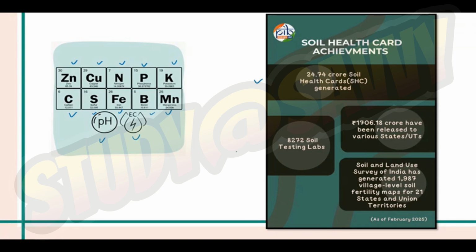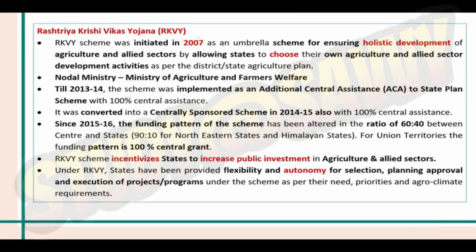Now this scheme has been merged in Rashtriya Krishi Vikas Yojana scheme under one of its components named Soil Health and Fertility, and it was merged from the year 2022-23. Okay, so this soil health card scheme has been merged with one of the components of Rashtriya Krishi Vikas Yojana. Now talking about Rashtriya Krishi Vikas Yojana, this scheme was initiated in the year 2007 and this scheme was launched to ensure the holistic development of agriculture and allied sectors. Now under this scheme, states are allowed to choose their own agriculture and allied sectors development activities. So they can choose the development activities under agriculture and allied sector.